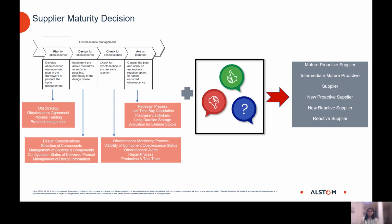What the nomenclature indicates is, for example, if we consider the mature proactive supplier, it indicates that they are the supplier for a proactive item, and when we term them as mature supplier, we mean that they have a good understanding of the obsolescence management process, and they are already aligned with the requirements that Alstom has set up to support us for this obsolescence management. And we need not put a lot of effort to make them aware of the already existing obsolescence management process that we have.